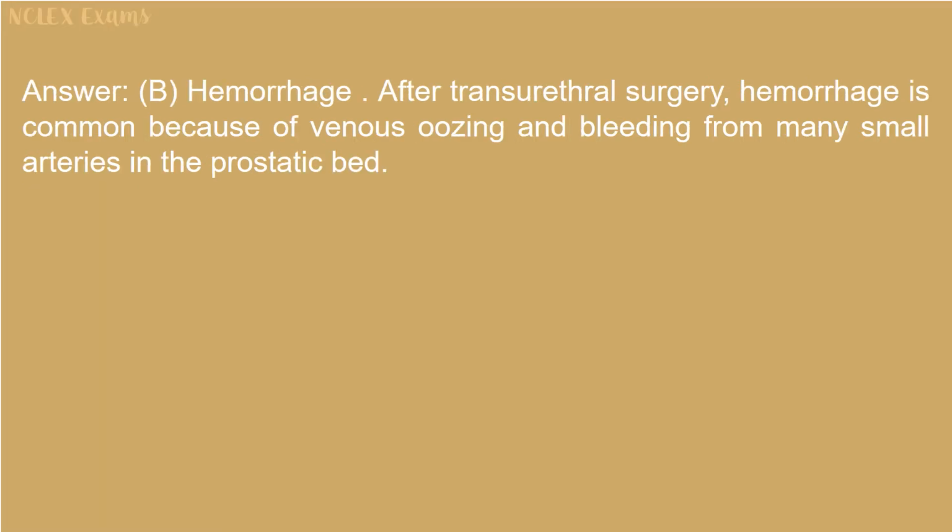Answer B. Hemorrhage. After transurethral surgery, hemorrhage is common because of venous oozing and bleeding from many small arteries in the prostatic bed.